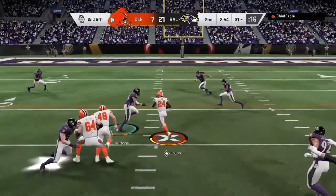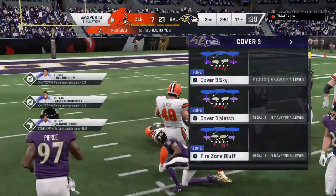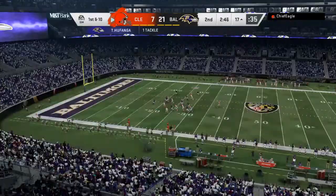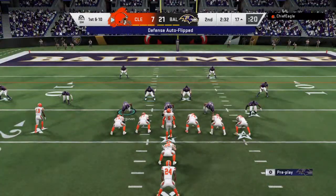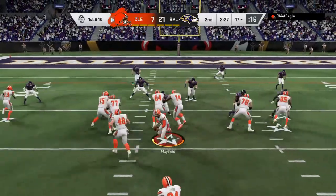On the ground, it's Chubb. And inside the 20 before he's brought down. 13 yards to pick up there. Good for a Cleveland first. I think they like this drive a little bit better there, partner. Running game helping out, picking up some of the slack. Because remember the last drive, they went 3 and out.